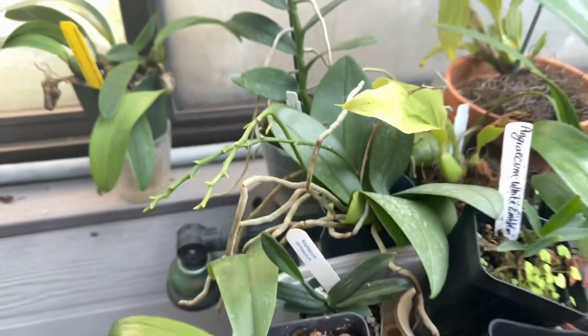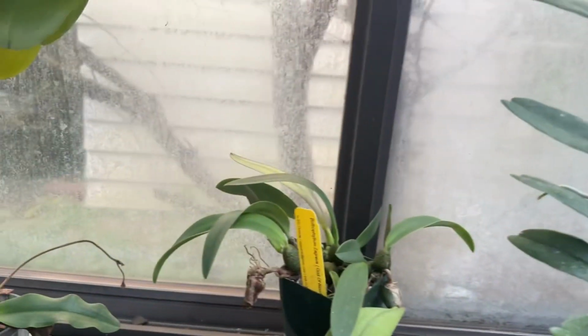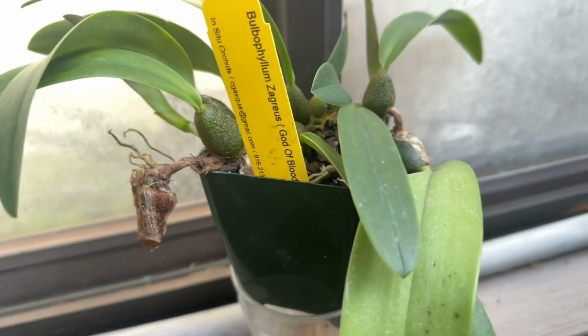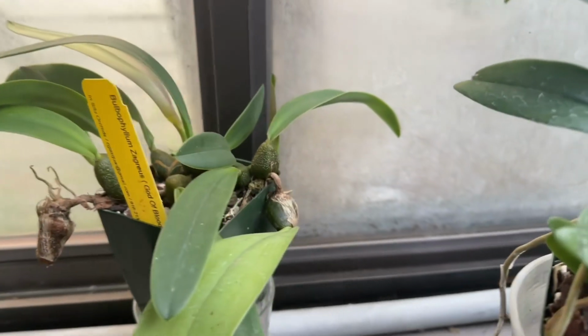This finally stopped blooming. This Bulbophyllum, which is Zagreus, has been putting up new growths and maturing growths. There's another growth over there.